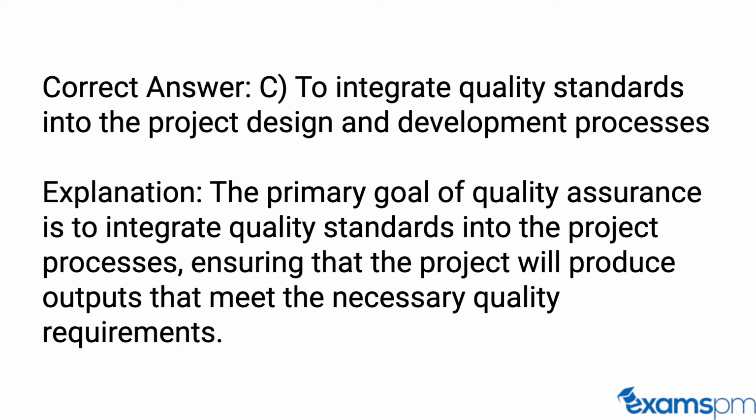Correct answer: C. To integrate quality standards into the project design and development processes. Explanation: the primary goal of quality assurance is to integrate quality standards into the project processes, ensuring that the project will produce outputs that meet the necessary quality requirements.